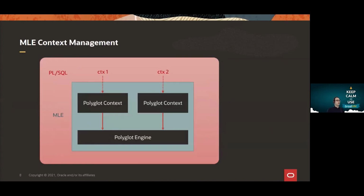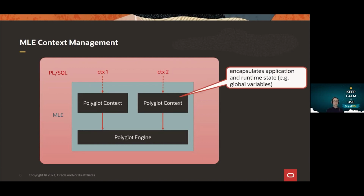MLE has a specific way of context management. I'm not going to go into the details here. What is important is the concept of a context, which encapsulates application and runtime state, something like global variables. In Apex, there's basically one shared context for an entire page. So you can do some stuff on page loading, assign something to a global variable, and then later on read this global variable again in an action code, for instance.